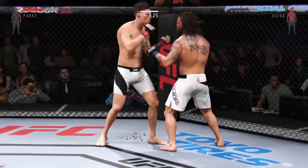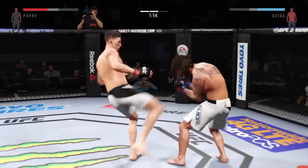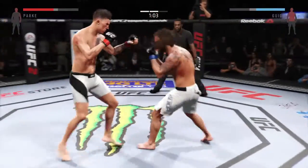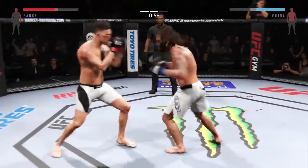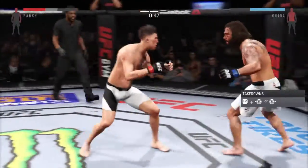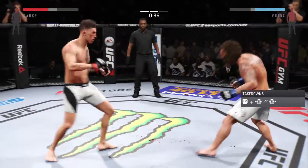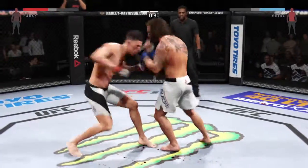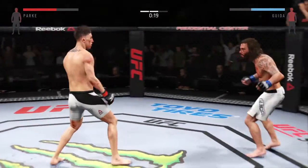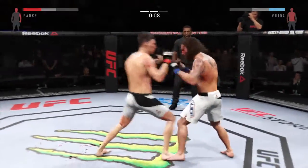Caught him with the big right hand. Oh, big body kick. Oh, stunning jab. There's a nice left hand. Park with the kick to the midsection. Timing his strikes nicely. Guida's kick just missed. Lands a nice kick. Man, Joe, he is being very effective with his kicks. Body shot. 15 seconds. He's doing a really good job of timing these shots.